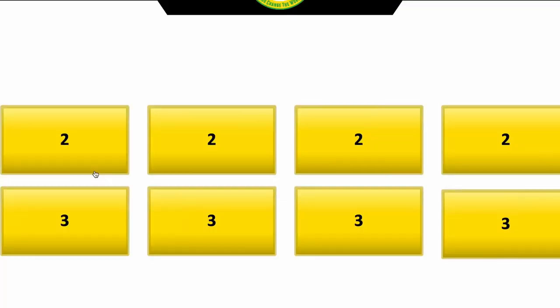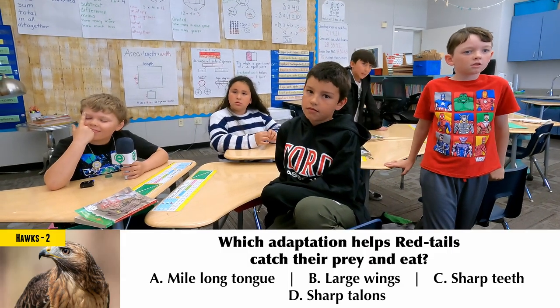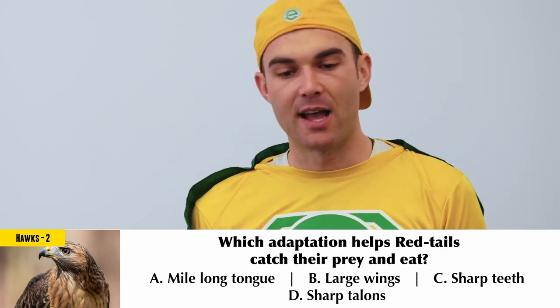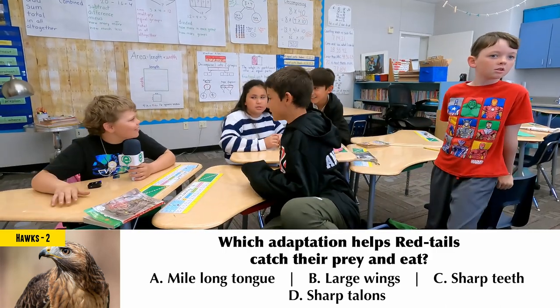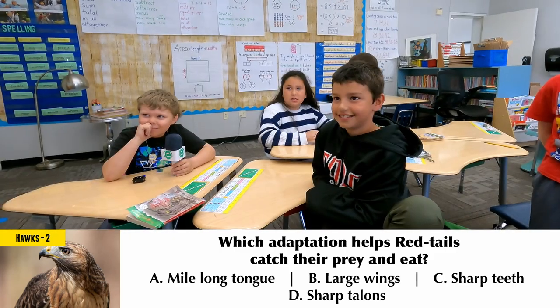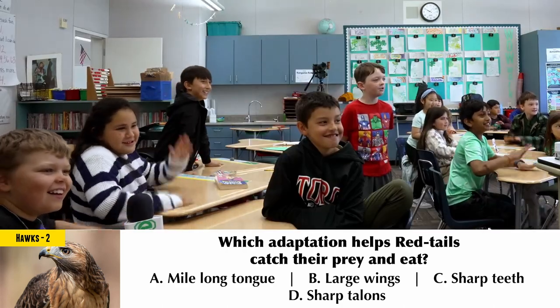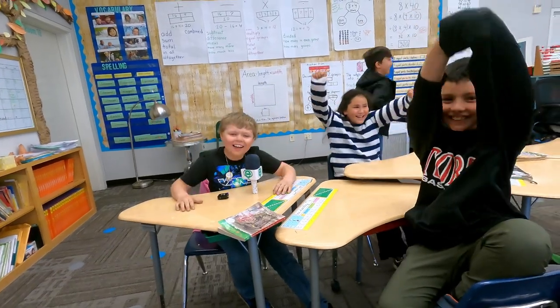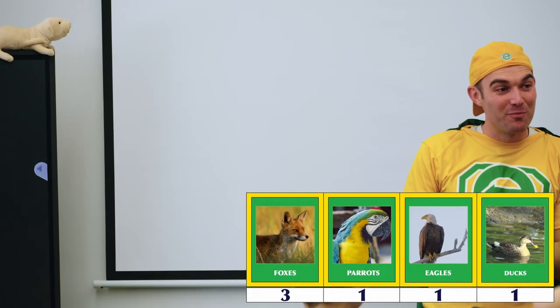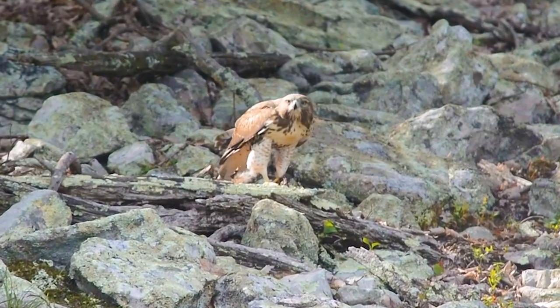Happy deer. The foxes. Which adaptation helps red tails catch their prey and eat? Their mile-long tongues, their large wings, sharp teeth, or sharp talons? What are we thinking? Sharp talons? Final answer? Yes. Let's get a drum roll. That's correct! And so their grip is up to 200 PSI, pounds per square inch, with those talons, which for how small they are, that's so strong.